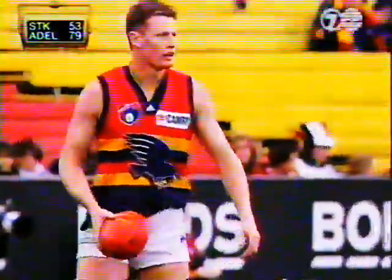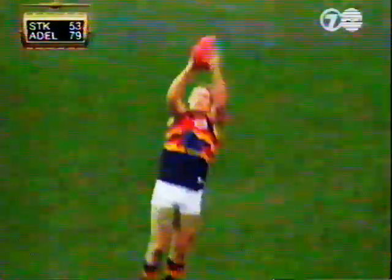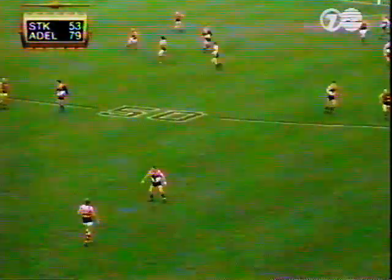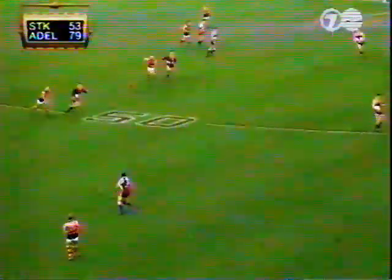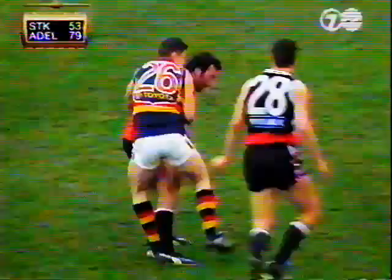26-point lead still to the Crows. It was 26 at three-quarter time. Just a point each in this last term so far. And Johnson starting to accumulate a lot of the footy. Started the first quarter basically on the interchange bench, but since then he's had 22 possessions. Yeah, terrific game. But ball spills out St Kilda's way.